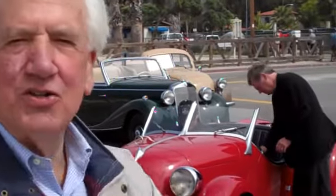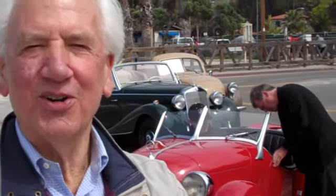They made some very, very charming cars. And this little 130 here is adorable. It's a sweetheart. They really did a nice job with that.